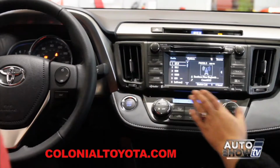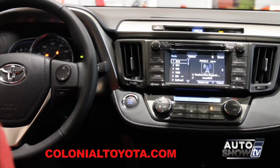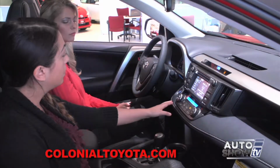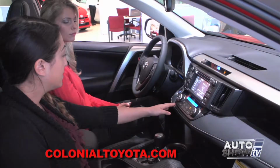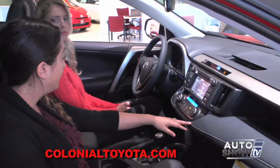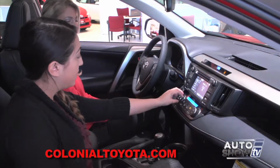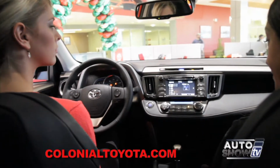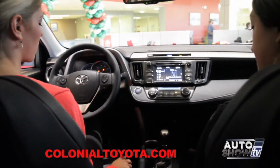Now, moving down below, we're going to have all of our air controls. Everything is conveniently located and very simple to use. We have dual climate temperature control. That starts in the XLE to the limited grade, and that's going to allow us to have different temperatures for driver and passenger. Now, I noticed that our seats are leather.